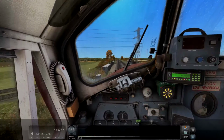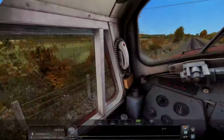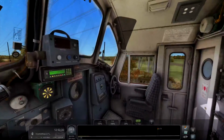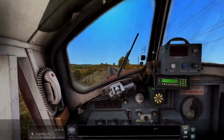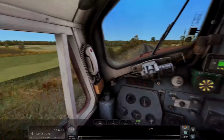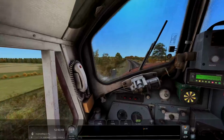Okay, we are underway, and I had to wait there for quite a long time, but we are actually underway now. And it is a very, very beautiful day. We'll get the window down for some ambient sound. And I absolutely adore the 37. It is like that era of loco that you just never ever see. It's a little bit older, but it's lasted right until today. They still use 37s today.